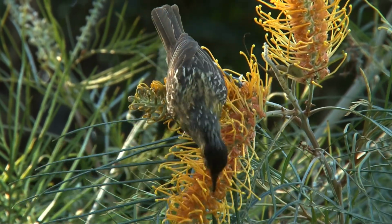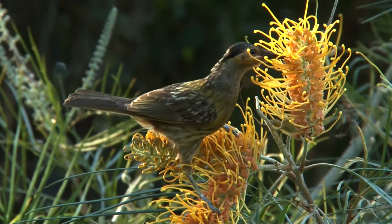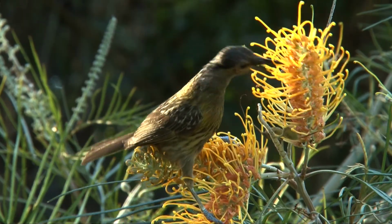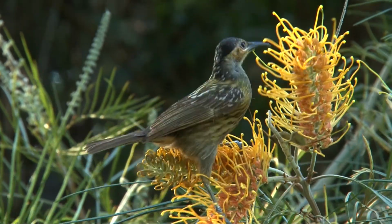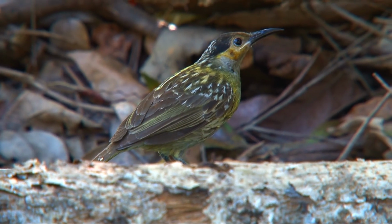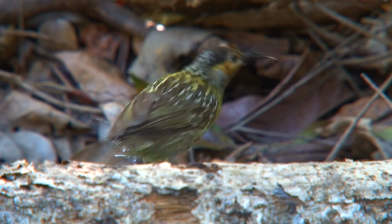It has brown upperparts with small white spots on the back of the neck and larger white spots on the back. Black cap on top of the head, grey throat. Their patch of dull pinkish skin around the eye is surrounded by orangish feathers.